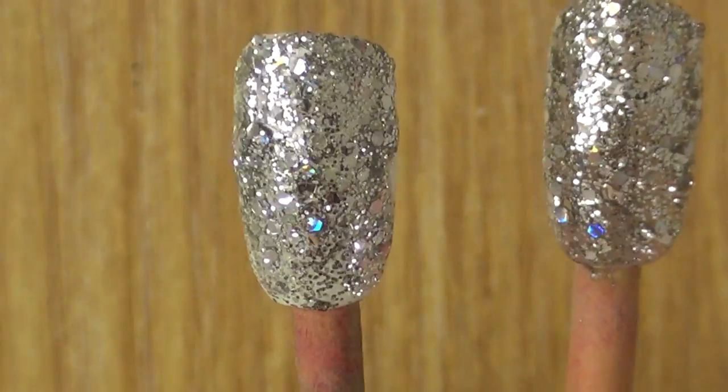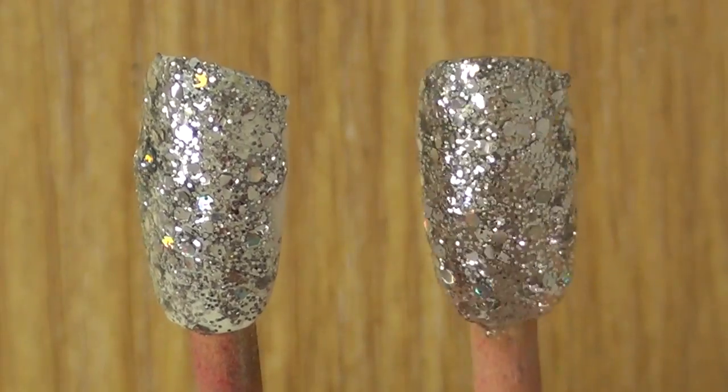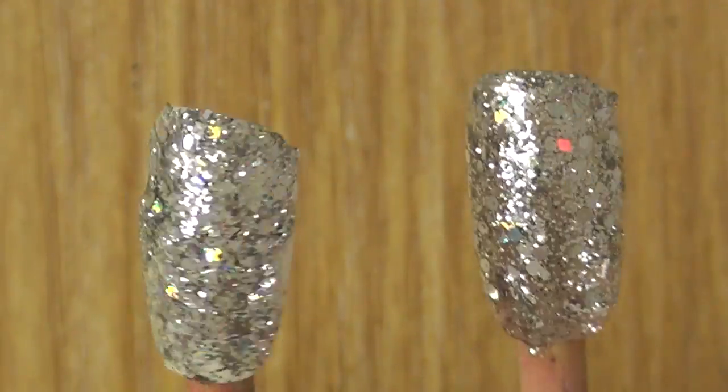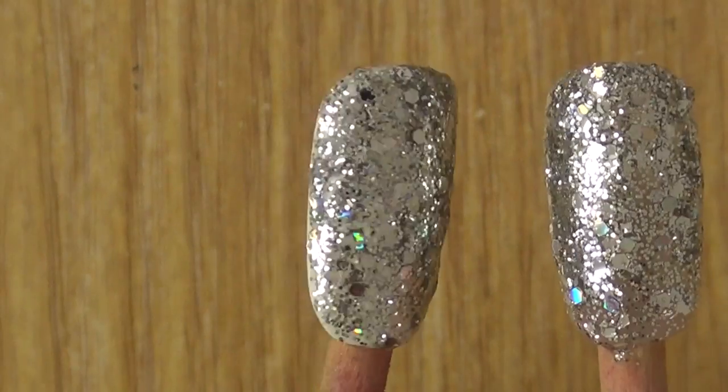So just to compare to see if you really need a white background, this is the one without any base and this is the one with. So you can get away with just the color itself if you're looking for something sparkly. So pretty! This one is a go for me all the way.